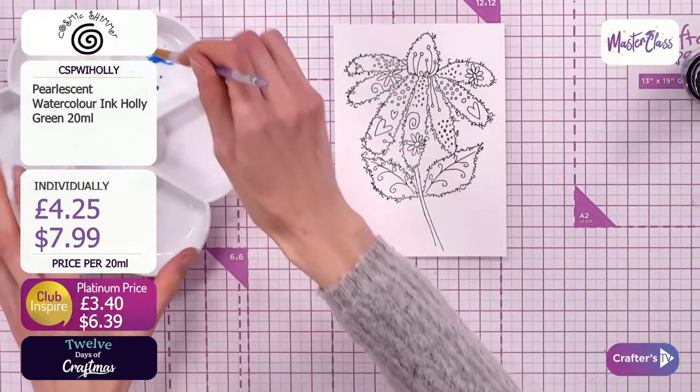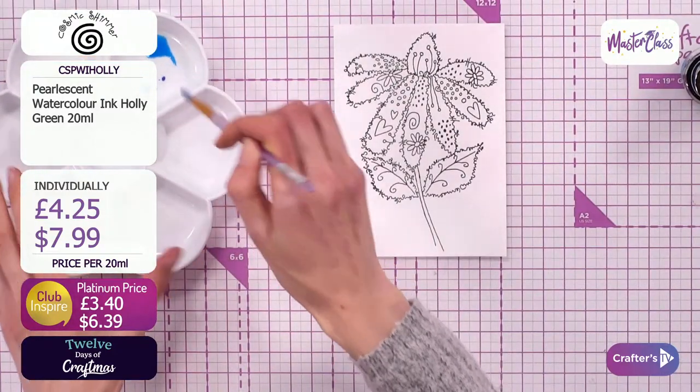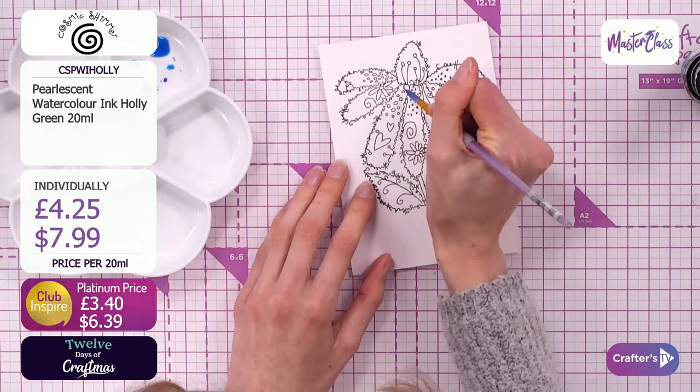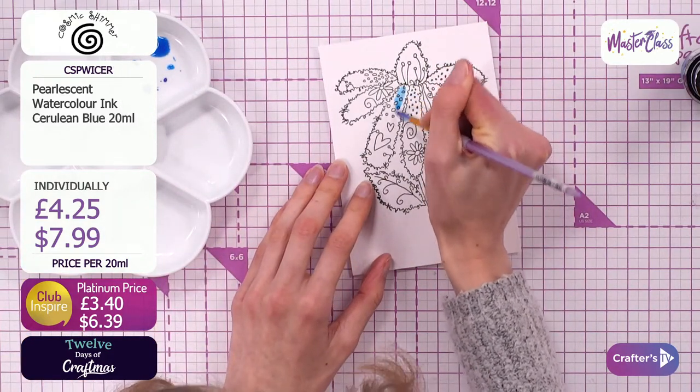Anyway, I'm adding some water to my pearlescent ink that is in my little mixing palette. Just a little Spectrum Noir mixing palette, of course. And we're going to start watercolouring.